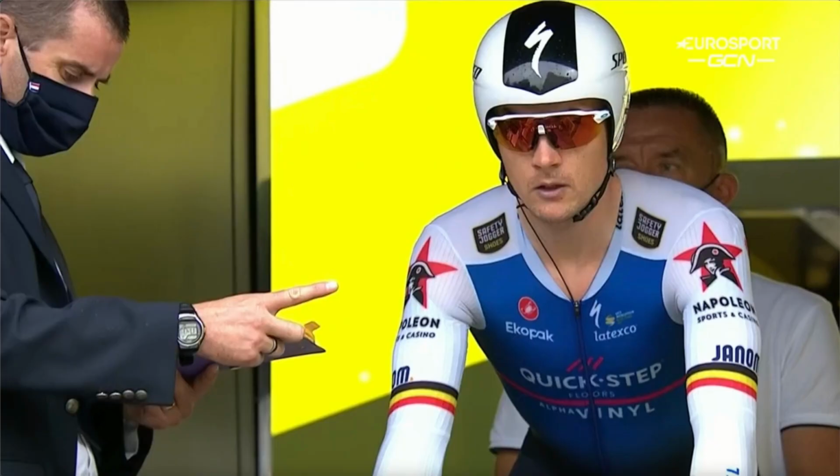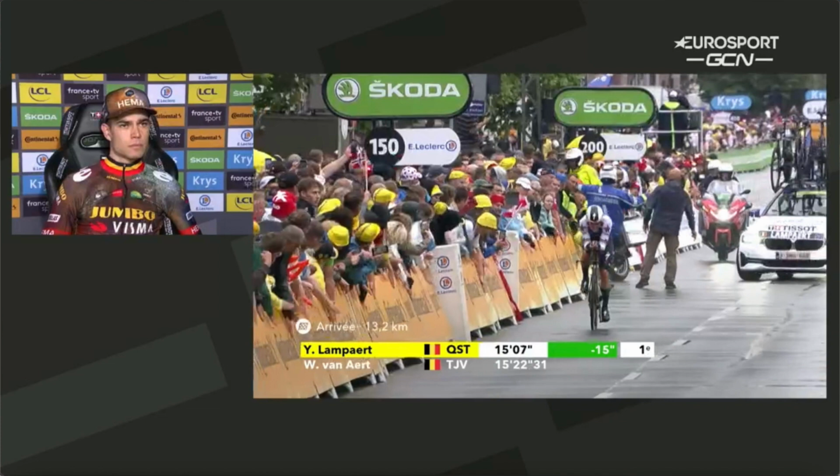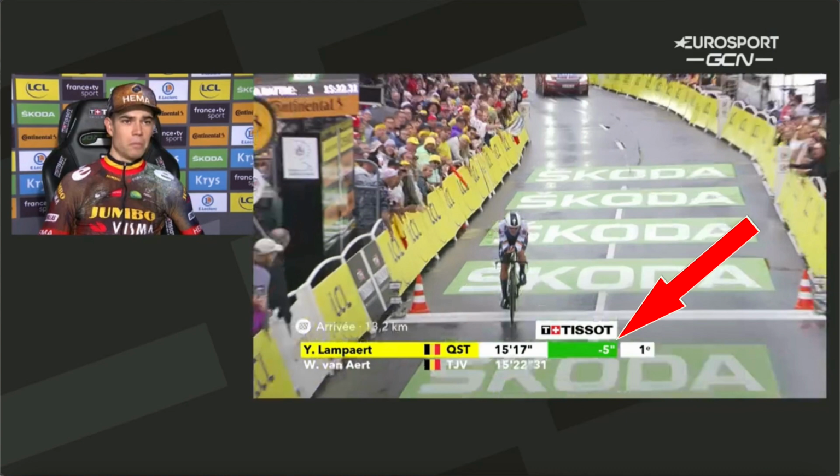Now back to the race, it's Yves Lampaert from Quick Step, the Belgian time trial champion from 2 years ago. He's putting on a display here, and he's going fast. We see some times, and he's in the green as he comes near the finish line with 150 meters to go. He's still got 15 seconds in hand, and if you remember right, Wout van Aert had 15 seconds to go when it put him in the hot seat by 5 seconds. So now you know Yves Lampaert is going to be in the hot seat. He crosses the finish line 5 seconds up on Wout van Aert's time.